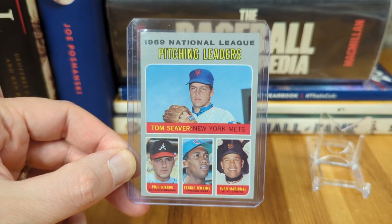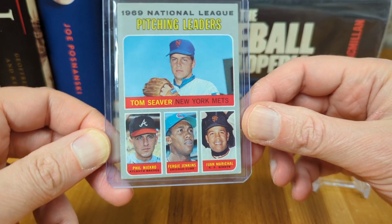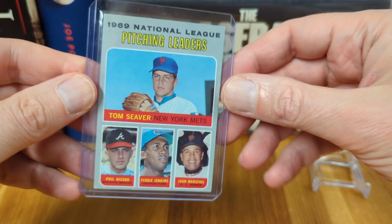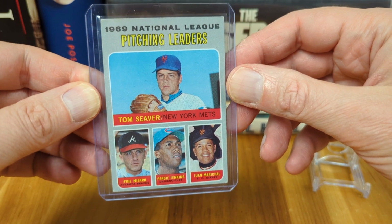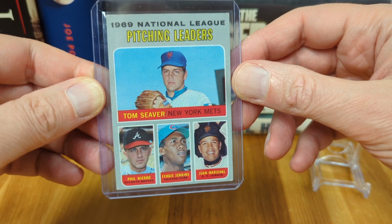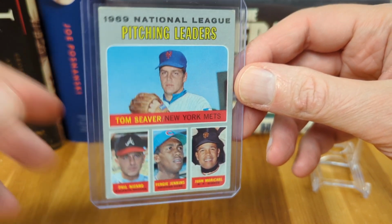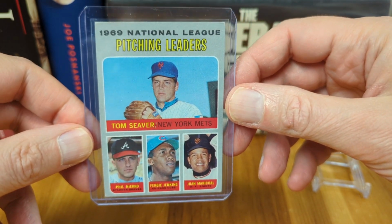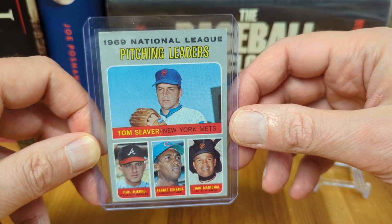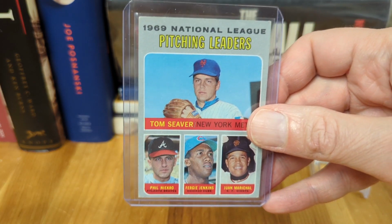Let me move Pinson now to fix the focus. Anytime I can get a card with 4 Hall of Famers for $2 in relatively good condition, any day. Pretty fun card to pick up, I thought, for $2. 1970 pitching leaders from '69: Seaver, Niekro, Jenkins, Marichal. That's an awesome card for $2 to put in kind of like the raw collection. I don't have tons of raw cards since I got back in. I've got hundreds, but I don't have thousands. And this is an awesome card to add to that. It's really for $2. I absolutely loved finding that.